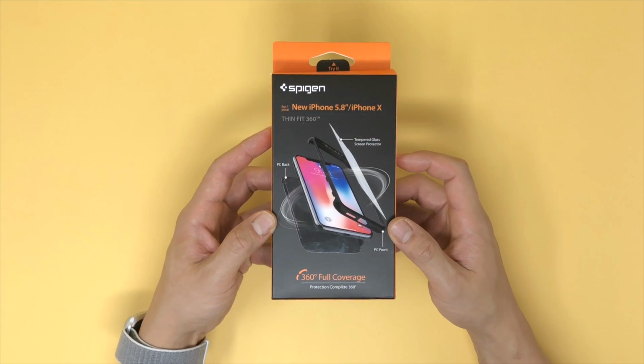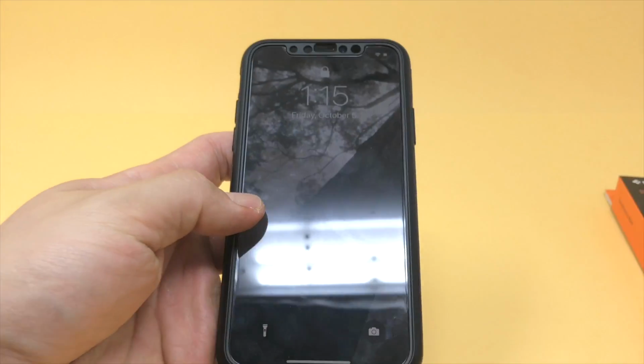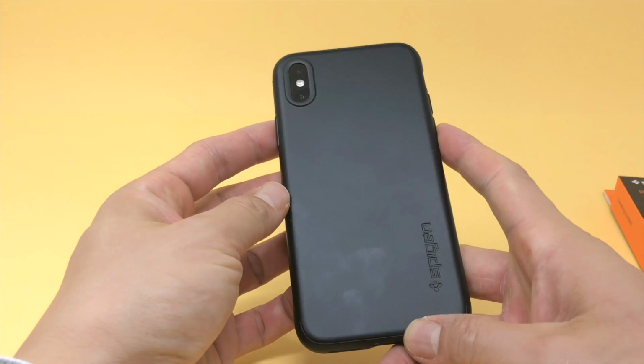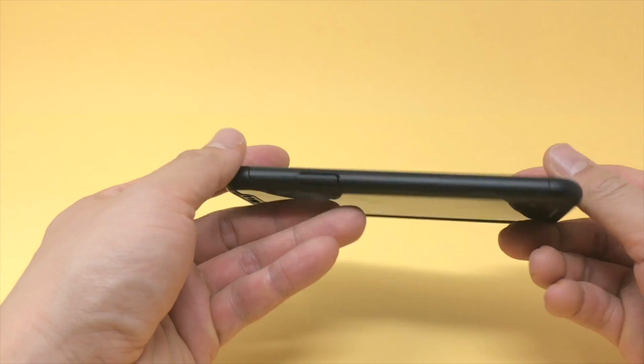Onto the Spigen Thin Fit 360, and this is one of my favorite cases, and one of the very few cases that can actually come close to offering 100% coverage for your iPhone. The fit of the product is amazing. I'm personally not a clumsy person, so I don't need a lot of drop protection for my devices, but I really don't like using just a naked device. The Thin Fit 360 fits perfectly into how I use my iPhones.